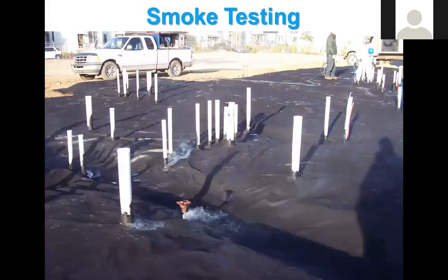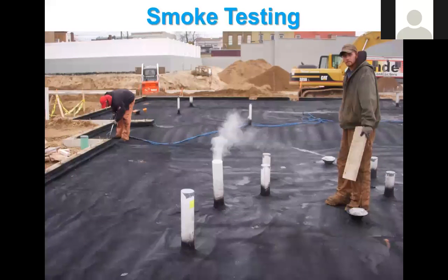So smoke testing is something that applicators would administer and the inspector would oversee. We pump smoke underneath the membrane and look for any voids in the system, so any areas where smoke's coming out, and we'll repair those areas and then run the smoke test again until we have no more smoke. It's a great visual verification that the membrane is free of any voids and pinholes. So this is the completed smoke test where you have no more smoke coming out except through the vent riser.